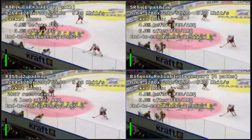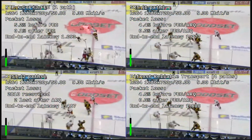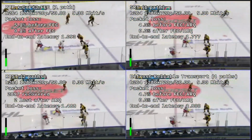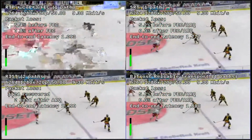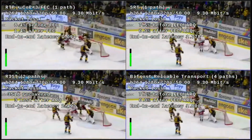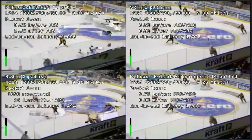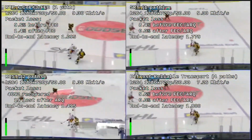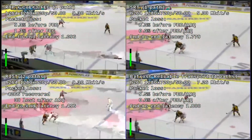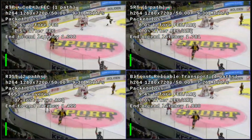But let's increase this. Let's increase the packet loss to 10, and we'll increase the latency to 100. And we can now see that RIST is having a hard time.